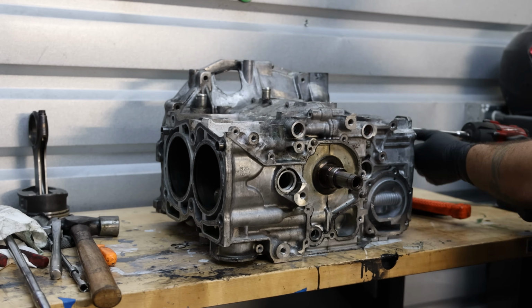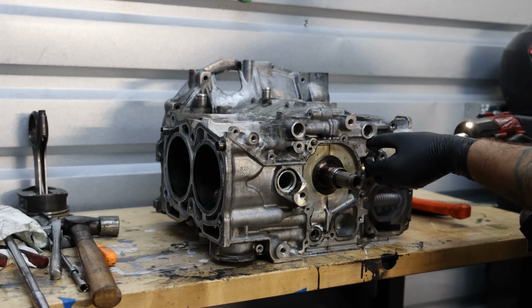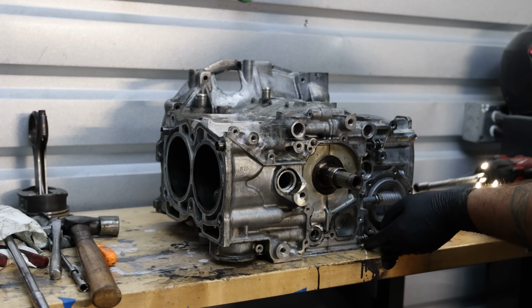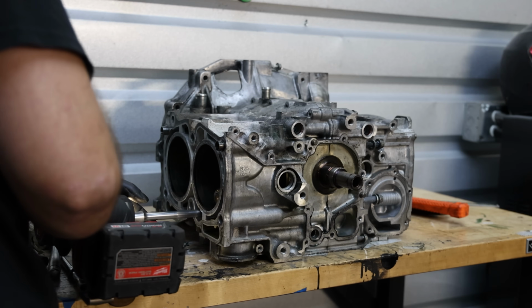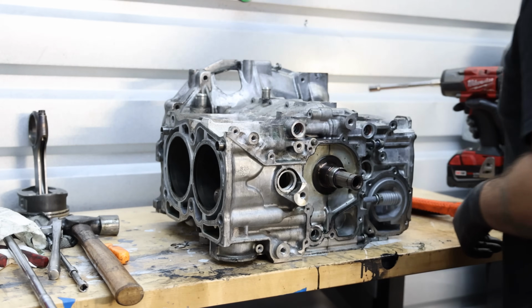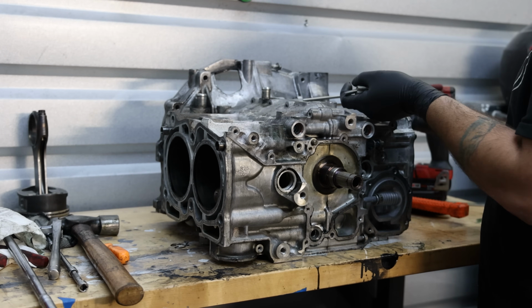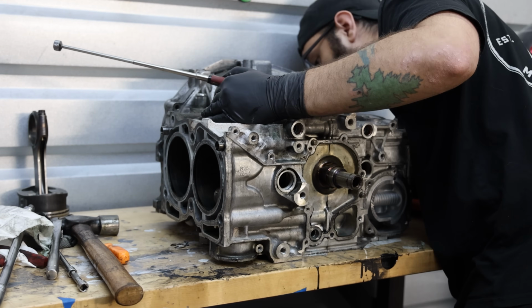There's a series of them going around the engine. I've already broken them apart in order. But at this point, they should all zap out. So I'm just going to zap them. They're all loose. That should be all of them. Grab a magnet. All right, so I already got the back one.